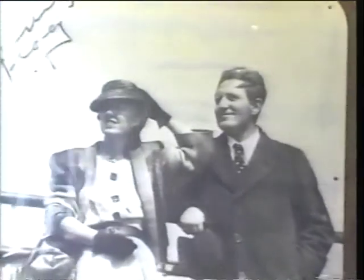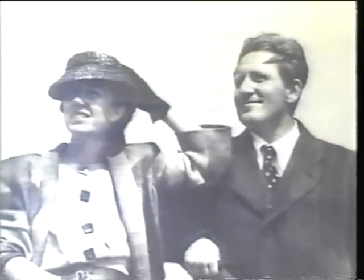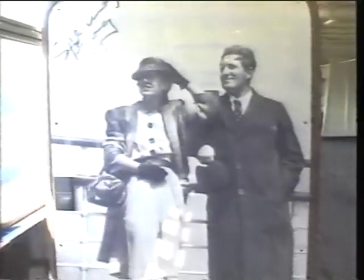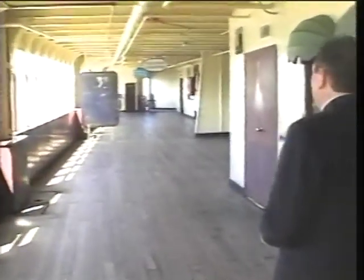She has a list of celebrities that have traveled on her, the likes of Greta Garbo, Marlene Dietrich, Clark Gable, David Niven, Bob Hope, Buster Keaton and his wife Eleanor. Coming up ahead, Winston Churchill. Churchill made 6 trips aboard the Queen Mary, 3 during the war and 3 after the war. He looks different in that picture. Maybe he was younger. Yes.